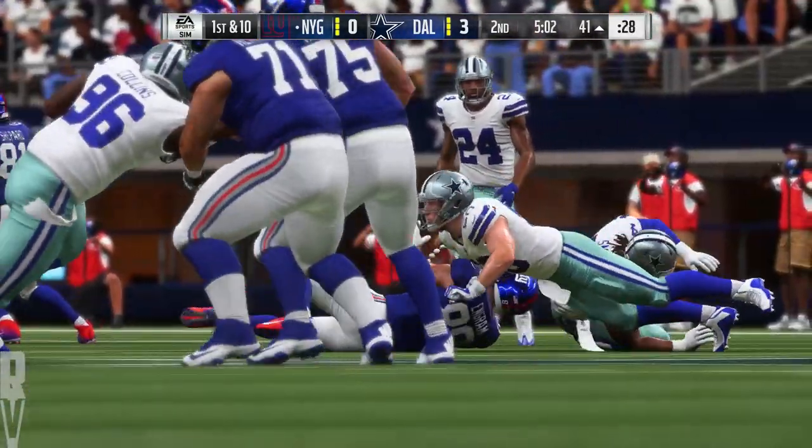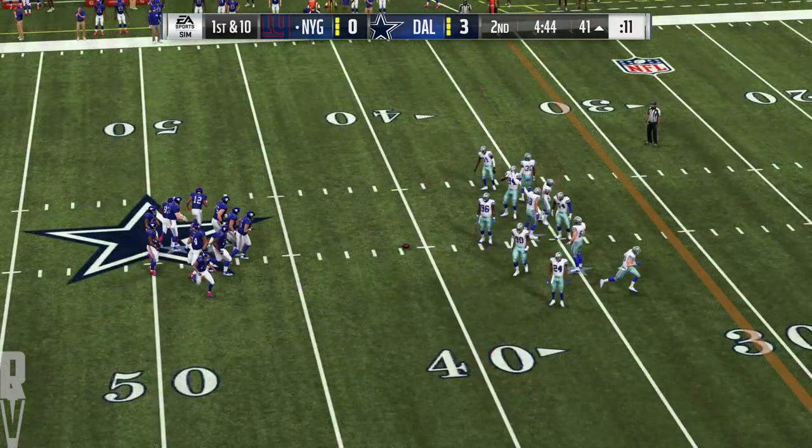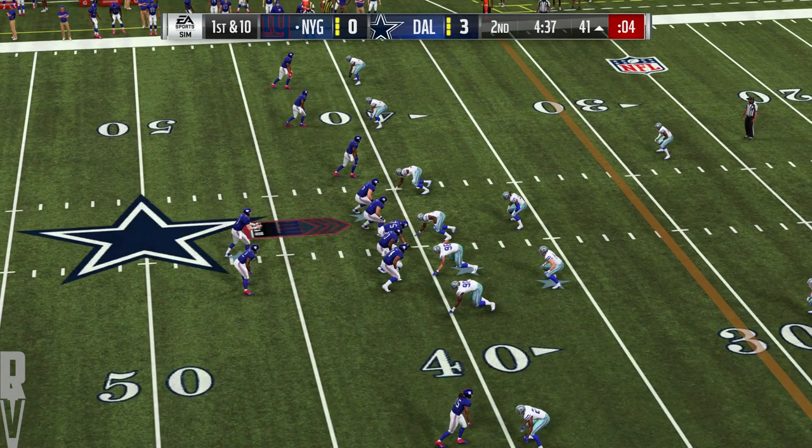I feel like Eli Manning has just gone from downfield bomber to a guy who can complete everything. He can hit him underneath now, yeah, can't he? We just saw that there with that pass completion. The maturity of a veteran taking what the defense will give him.